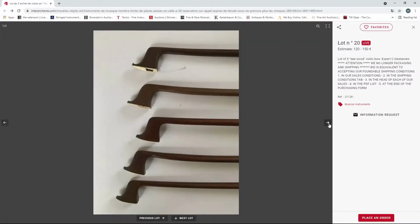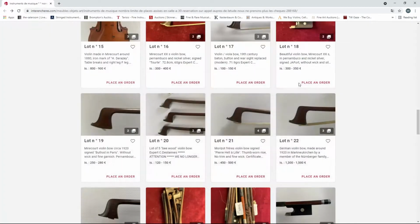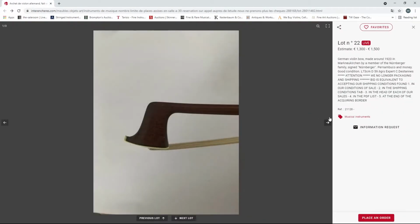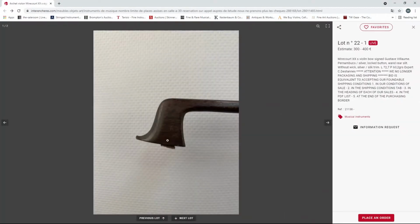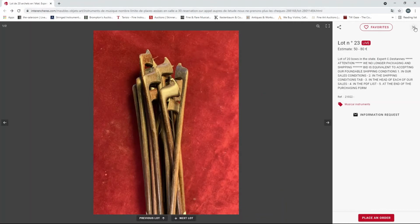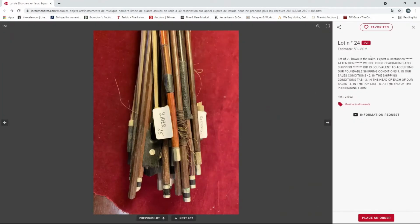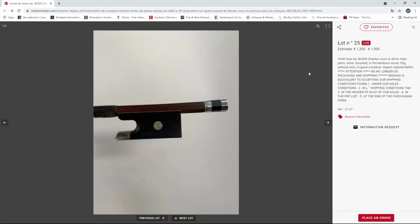A whole load of bows. A Mirecourt bow, signed Pierre Heller, Lille. A German violin bow, made around 1920. Mirecourt bow, signed Gustave Villaume, silver mounted. Whole load of bows, I don't think we really need to investigate that. We see a whole load of bows again. A violin bow by Bazin.